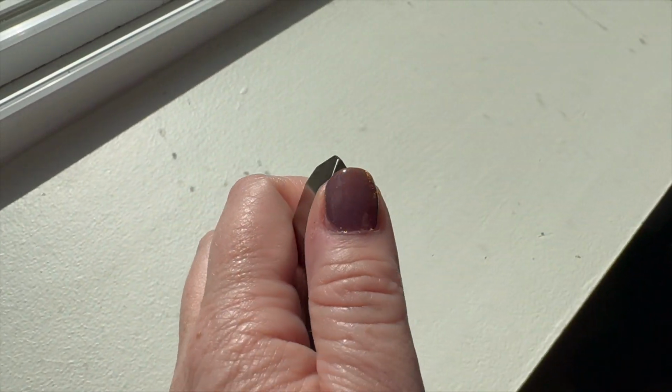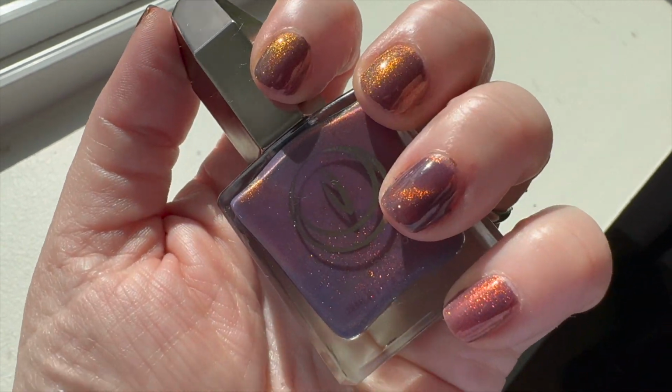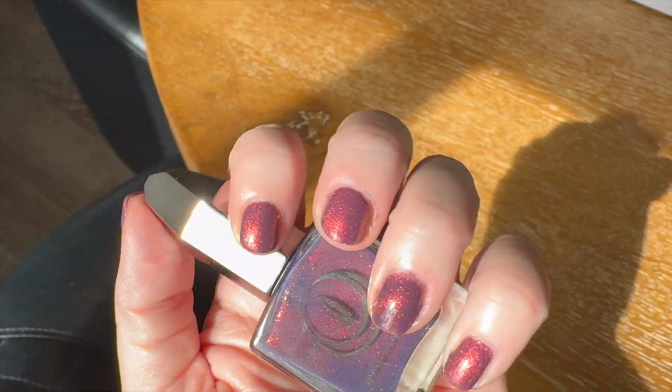The thumb is amazing using the horseshoe magnet. The stripe one, it's okay. It's interesting. I think I really love this polish more than the other magnetic because of the horseshoe effect.